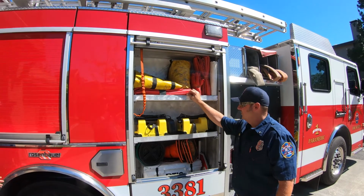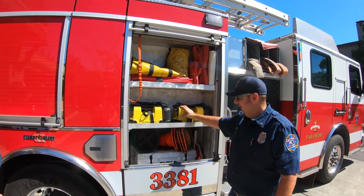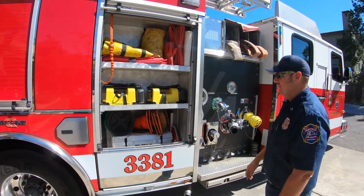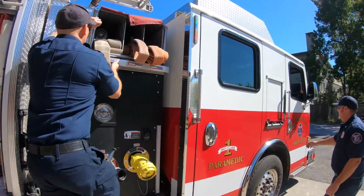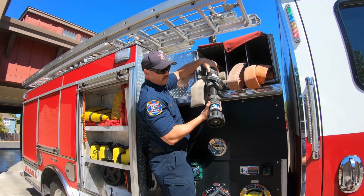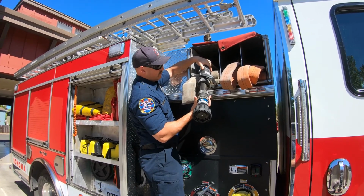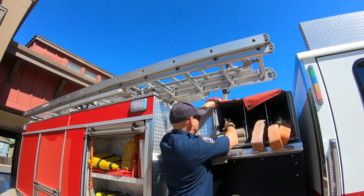Here are some tarps so we don't get water on things we don't want to get water on, some very bright lights, and our cooler that has our water in it so we can drink something. Dave's got the big water nozzle there. In case there's a fire, we can put a lot of fire out using a lot of water. And there's a really big ladder that goes across the top.